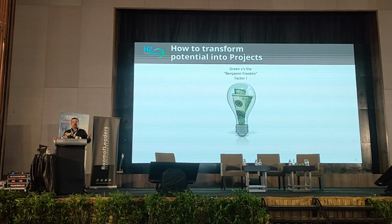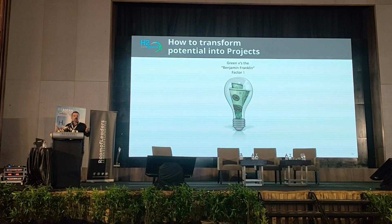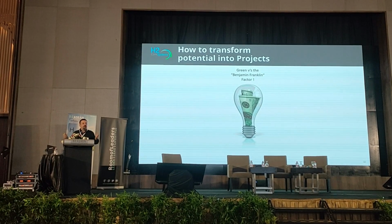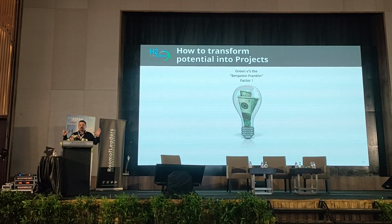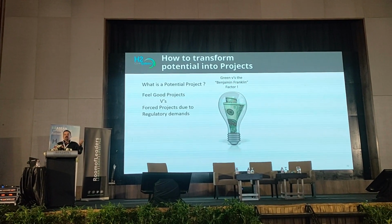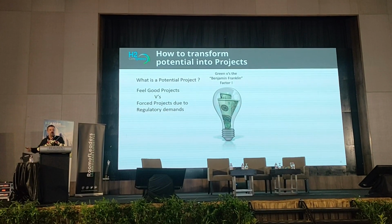And in terms of projects, our biggest problem is that with the greatest will in the world, yes, there are incentives in Europe and the US, but let's be real, the only green people care about in this part of the world has got Benjamin Franklin's face on the front. It has to make sense. And that's where the challenge lies. So there are potential projects, and they're either feel-good projects or they're forced by the government.